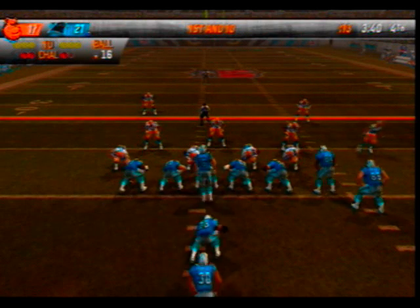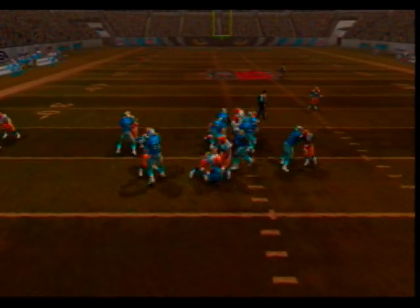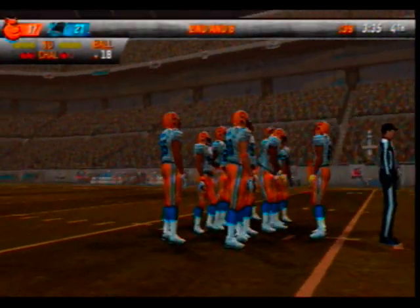First and 10. Let's go. Up in the I formation. Turn it up, D. Here we go. Hand off to the tailback. Wick is there on the stop at the 18-yard line. Daniels battles his way forward for what appears to be a 2-yard pickup.